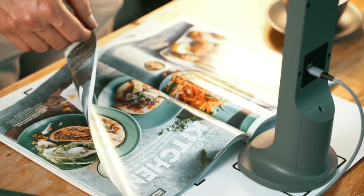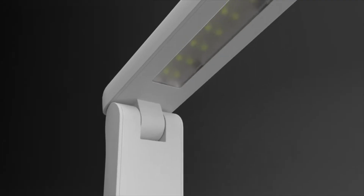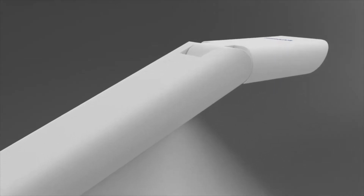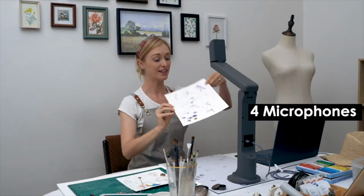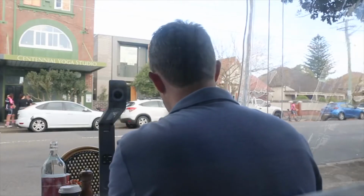Annoyed by the reflection? RiviCamer fixes imperfections. Its adjustable 20-megapixel Sony digital camera makes RiviCamer the best device for online teaching. Capable of 360-degree camera movement, it gives you an immersive experience with 4 built-in microphones. You can do a live video streaming with it, selling the product to the audience.